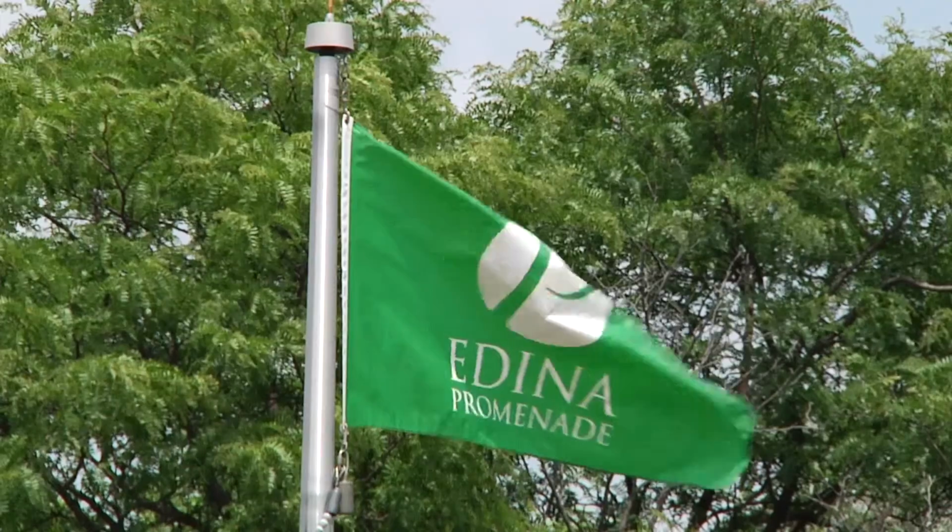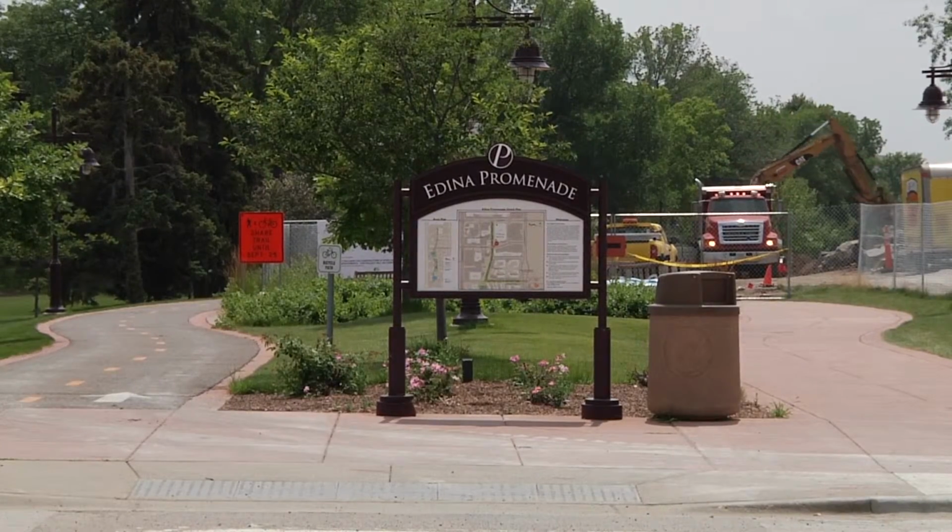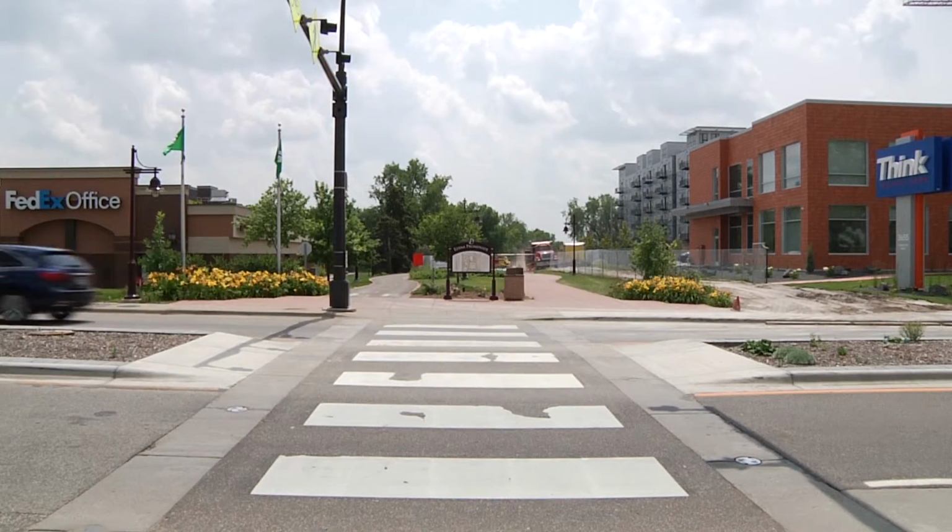Three dancing sandhill cranes will be installed along the newest segment of the Edina Promenade near Lunds and Byerly's and 71 France.